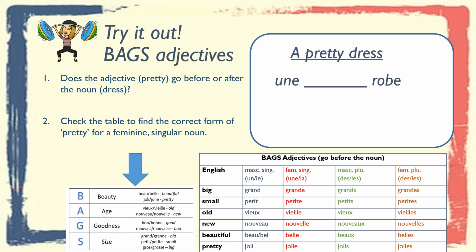Then we can check the table to find the correct form of pretty for a feminine singular noun. That's this column. So to complete our answer, we need une jolie robe.